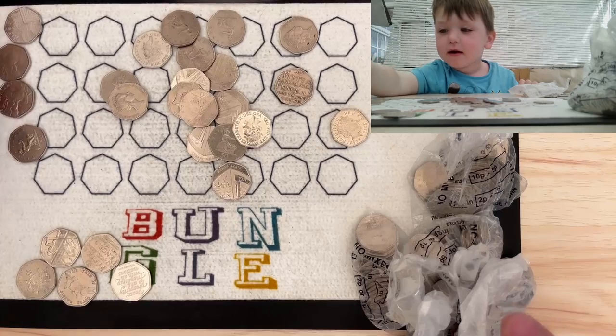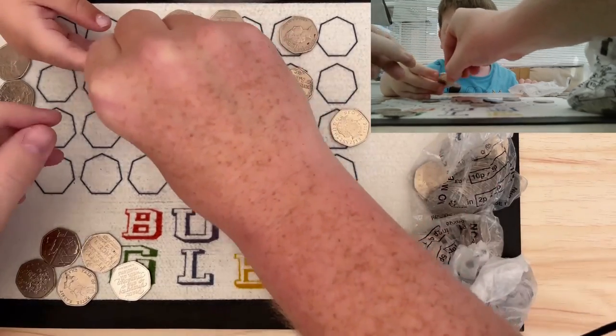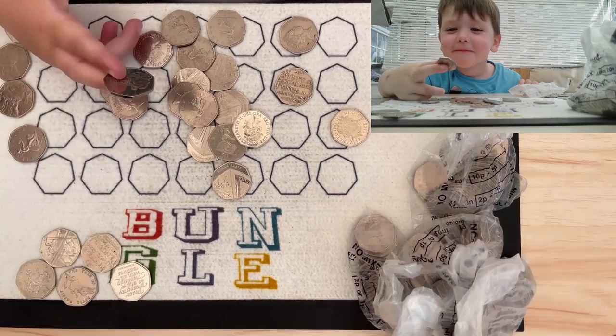Who's that? The bunny. No, it's not. Paddington. No, have a look. It's Paddington. Can you see? Look, I'll show you where he is. He's upside down. Can you see him there? With his hat on. How good is that? You found one. Yay! Winner!